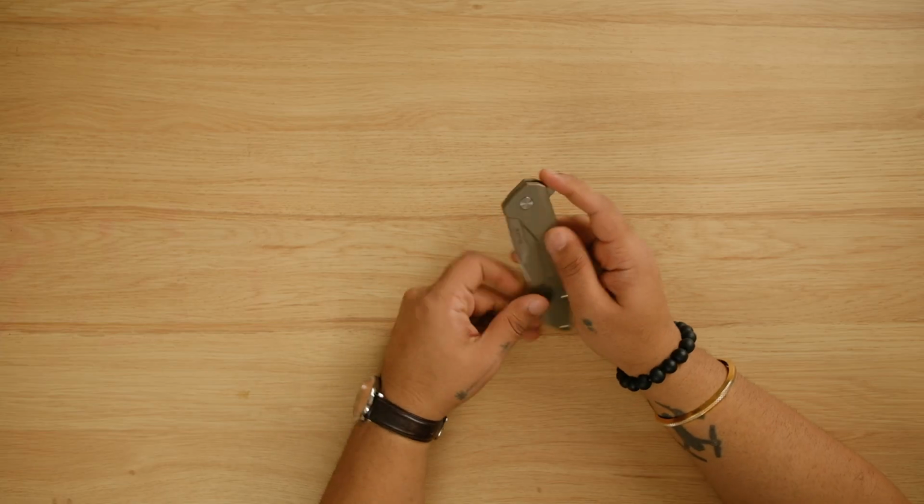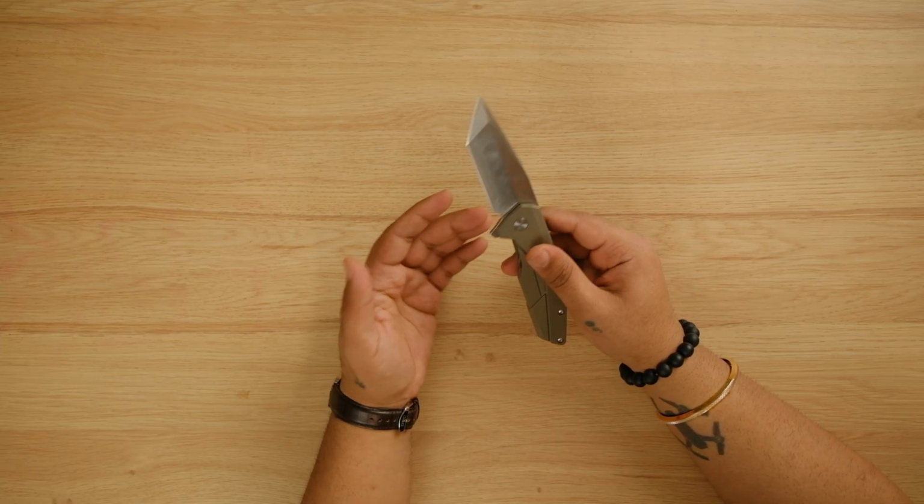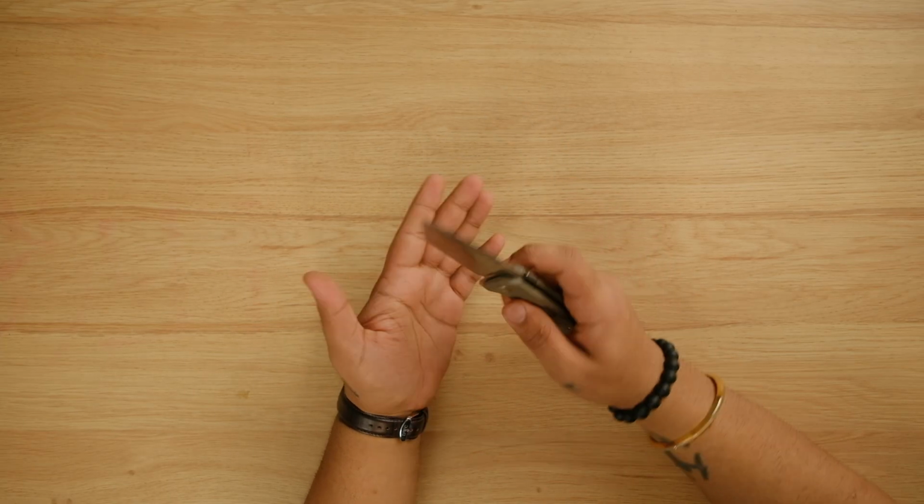Again, a bit bigger, but yeah, that really helps in some situations. I am very confident with this knife. The frame lock, yeah, just check out the full video for the full description and review. But absolutely gorgeous knife by Rake, and I'm very much looking forward to getting more such knives from Rake.